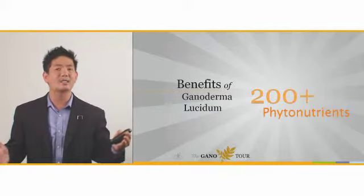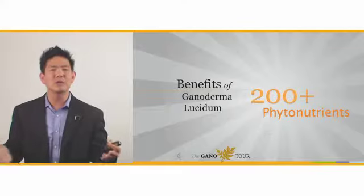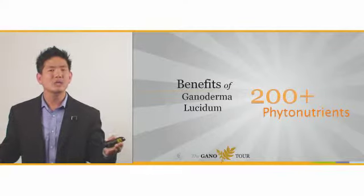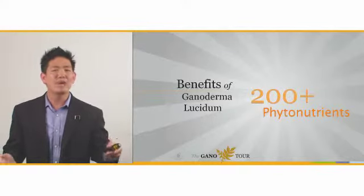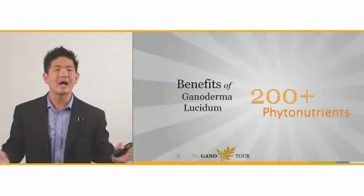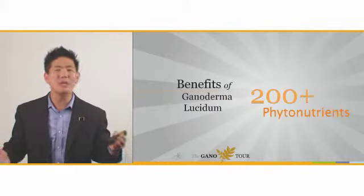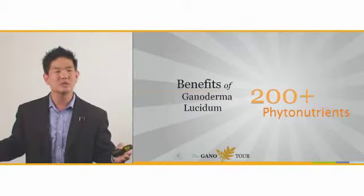I mean, Ganoderma has exactly 154 antioxidants, 200 phytonutrients, but people are like, well, compared to what? Well, let's take it compared to orange juice. How many phytonutrients do you think orange juice has? Well, it has 4. Antioxidants, 8. Now, when we call Ganoderma a superfood, shouldn't there be a big difference between normal foods and superfoods? Yeah, isn't that a pretty big difference?